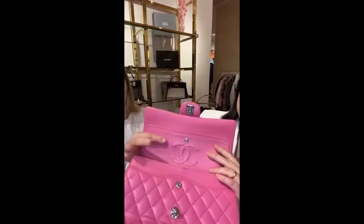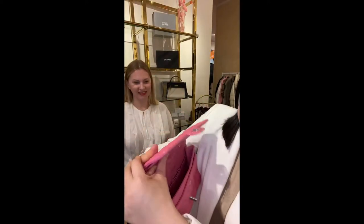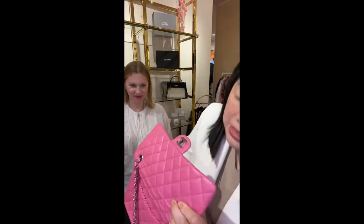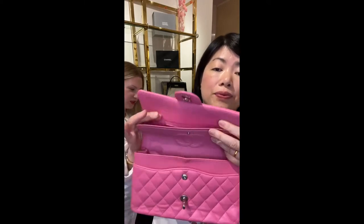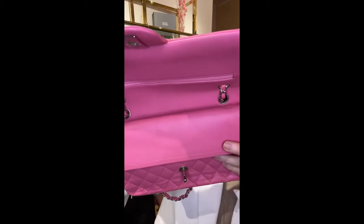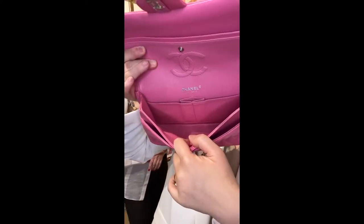Exactly. So it's a double flap, and inside it is lovely and clean. It has its original serial sticker, and this is a 27 series. So, what did you say, 2019? Yes, 2019. Oh, something sold. Ooh, what has sold? So lovely and clean, and just absolutely wonderful inside as well.